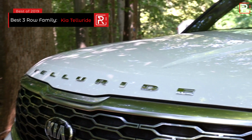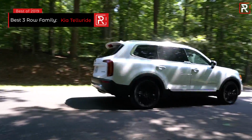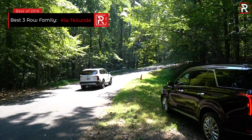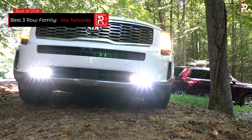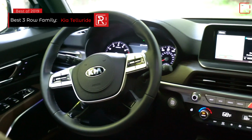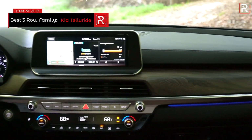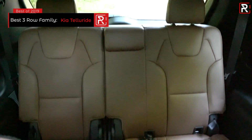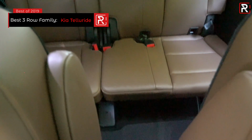As you know, I drove the Telluride earlier this year in Telluride, Colorado. Fantastic location, Kia, for the launch of that car. I was simply blown away with its Range Rover looks on the exterior, to its luxury car design on the interior with its materials, to an interior that's also filled with so much tech for the price and so much space for the price. It was one of the few 3-row mid-size crossovers that you could actually put 3 adults in the back seat of.